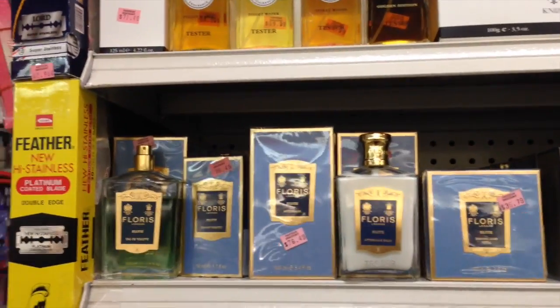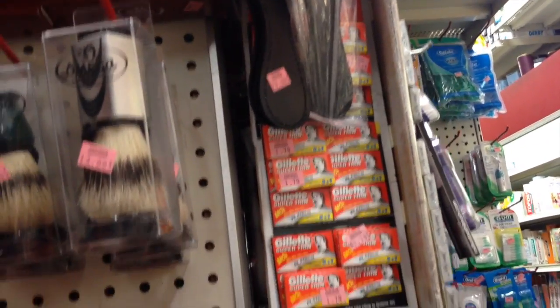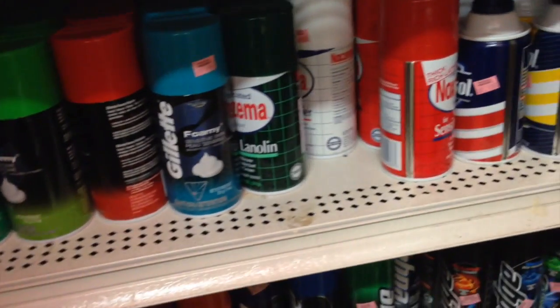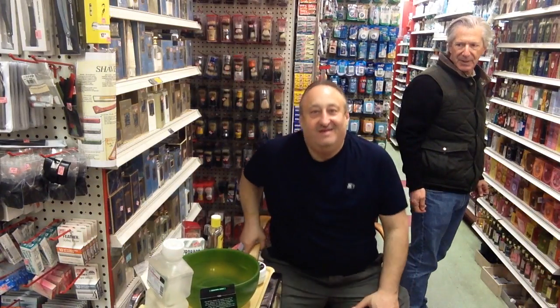Floris of London. All the Floris stuff. Got more brushes. More dop kits. Look at this place. Strops for the straight razor. More blades. All kinds of blades. Brushes. And we shouldn't see this anywhere, but we do: the cans of goop. Alright, some people need it. And he's got it. There's all the popular Old Spice. He's even got Protein 29. I haven't seen that in years. What a selection. He's a famous shaver.